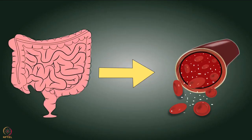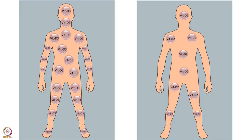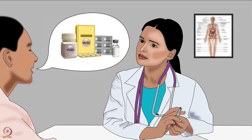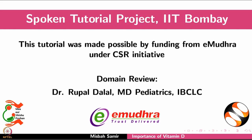However, along with intake, absorption is very important. Vitamin D3 is better absorbed and used in the body as compared to D2. Hence, sunlight and non-vegetarian food are best sources of vitamin D. Please consult your doctor before taking any supplements. This brings us to the end of the tutorial.